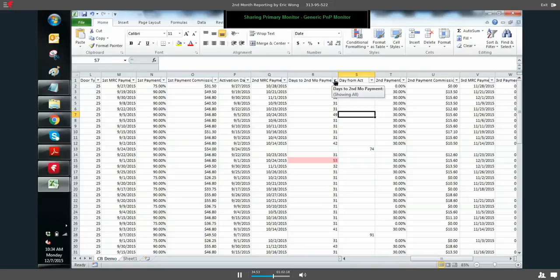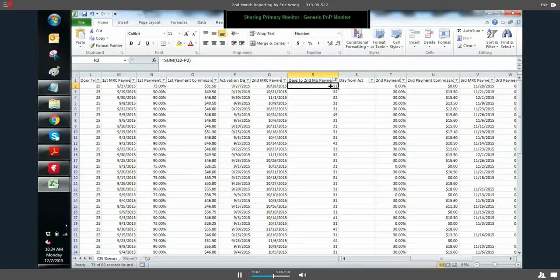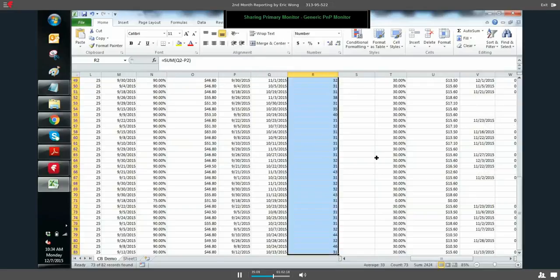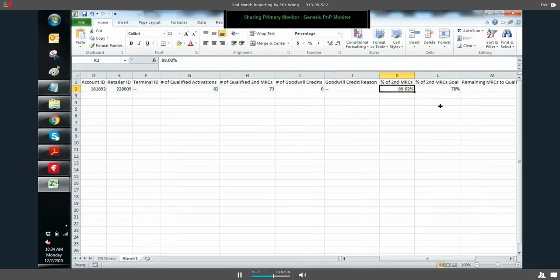So if you look here, you can filter out anything that's outside of the 50 days, as well as anybody that doesn't have a payment. Looks like Skylar's in tune with this. 73 activations out of 82, and that's, keep me honest here with the number, 89.02. So any other questions out there?